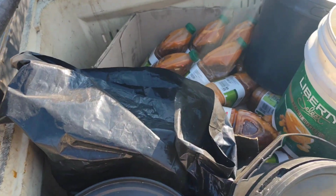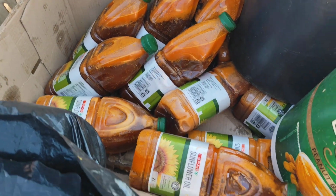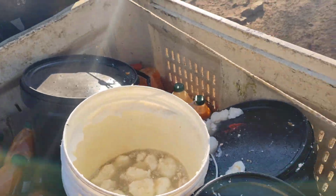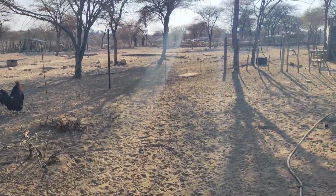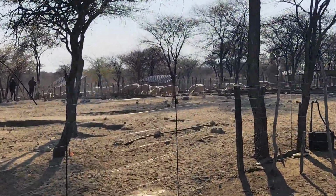But the amazing thing is the amount of fat that they are throwing away. See, all of this is old cooking oil. And I must say, this is quite a nasty little job. But the chickens know there's new fresh food coming. And then hopefully today we will be getting some more.